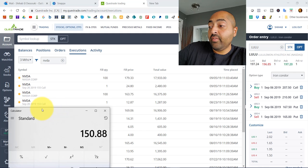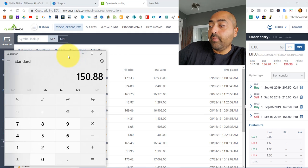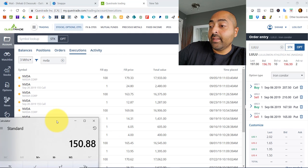So if Nvidia is trading above 155 come September 20th, regardless if it's at 180, 190, 200, my max selling price is 155. So I make an upfront profit of about the difference. So 155 minus 150.88, so about $412. That's my max profit. But I make it in many different scenarios.